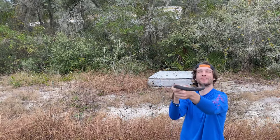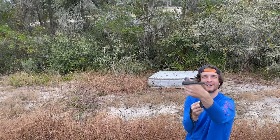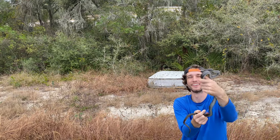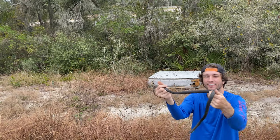Check it out, guys. Beautiful black racer. We're actually gonna just put this guy right back and keep going, try to find some other stuff, but beautiful little guy. He's actually shedding right now. Awesome.